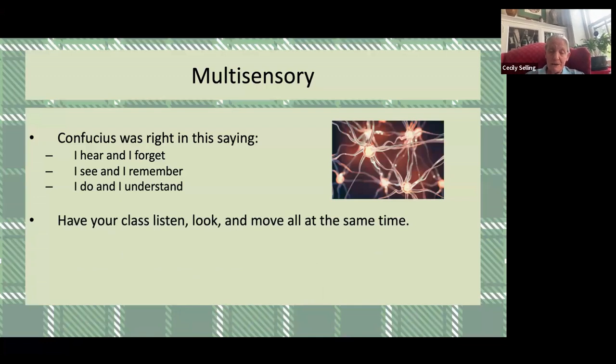So have your class listen, look, and move all at the same time. When you're teaching a formation, for example, demonstrate what you're doing while you're telling your class what to do. Show and tell. And when you're having your class walk a formation or part of a dance, talk, or even better, use rhythmic coaching. So walk and talk, show and tell. Both of those are very important.